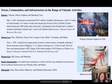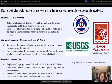Mauna Kea, their nearby towns are Hilo, Kona, and Waikoloa. Kama'ehuakanaloa is an underwater seamount, so it doesn't have any nearby towns, but the closest ones are Volcano, Hilo, and Pahoa. Haleakala, its nearby towns are Kula, Hana, Kihei, Makawao, and Pukalani. But these three volcanoes are pretty much dormant, so they're not much of a threat to those towns.